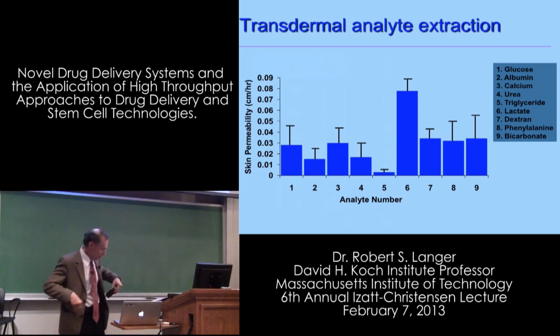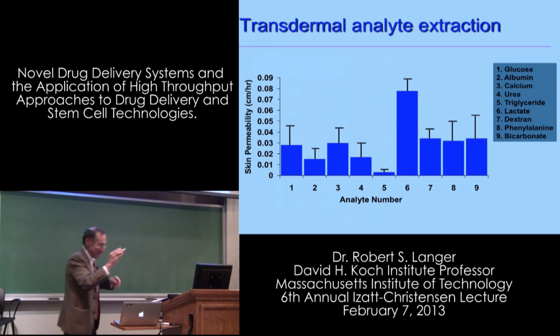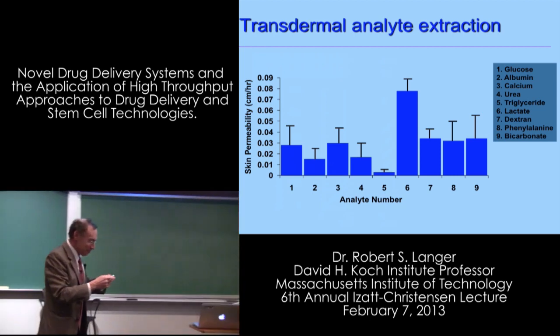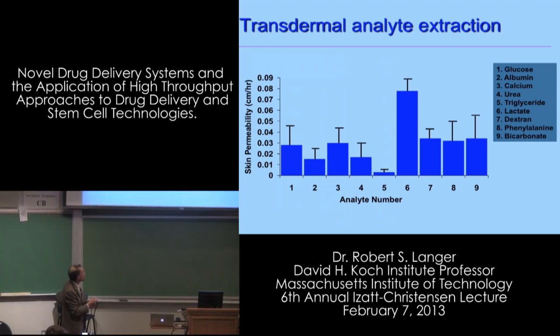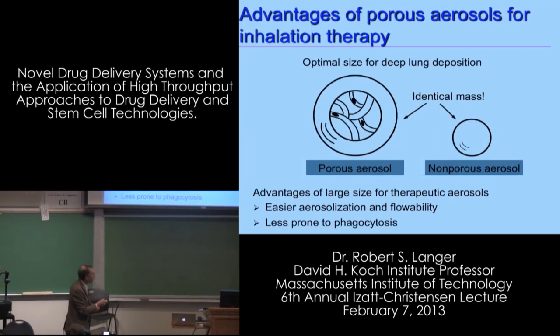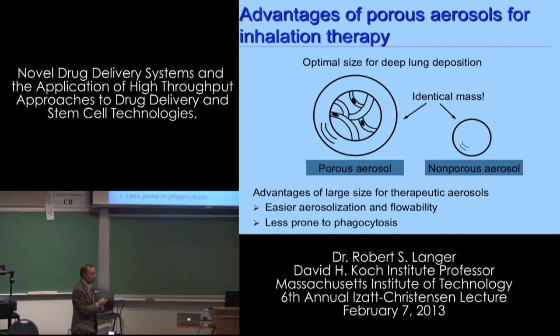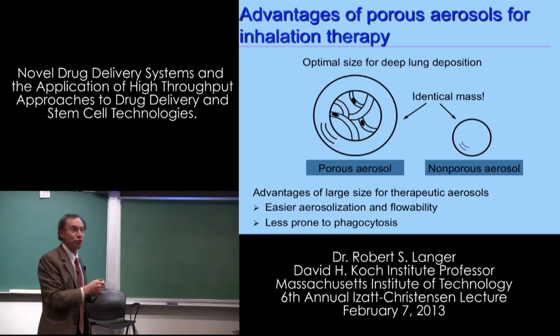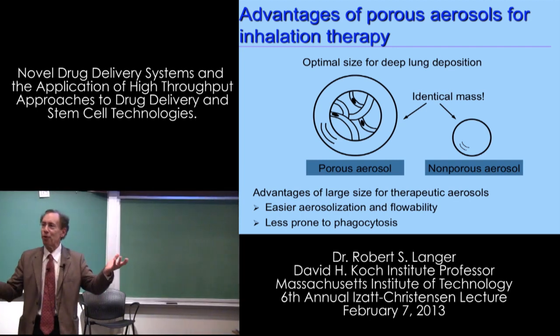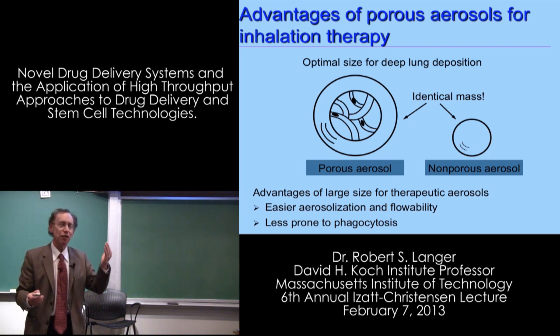Change aerosol design. Before we were involved, every aerosol was always small, like 2 microns, and non-porous. We tried to do a very simple thing. We said we'll make them larger, like 10 microns, but very porous. And that paradigm, we thought, could change everything.